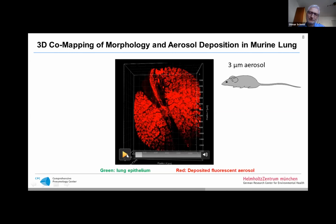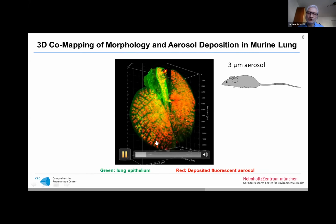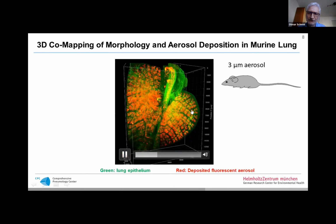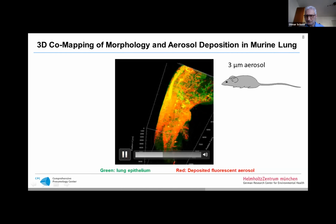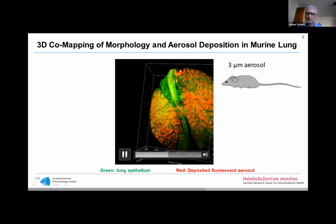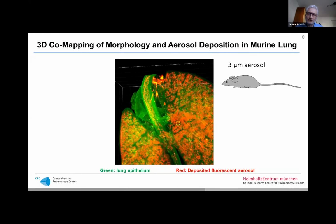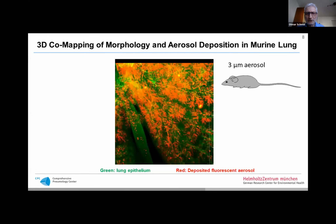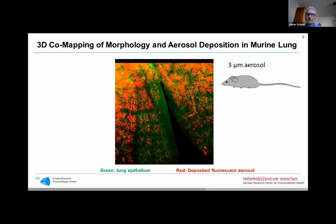And when you co-map it, then you will see how uniformly and nicely spaced throughout the entire lung this aerosol is deposited. And this is, of course, the reason why we're interested in this, because aerosol deposition is taking place and really spreads throughout the entire lung.